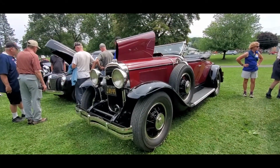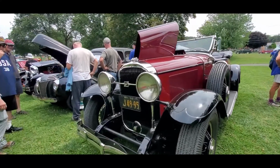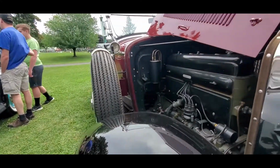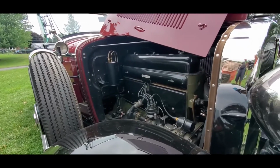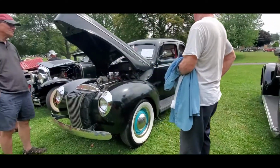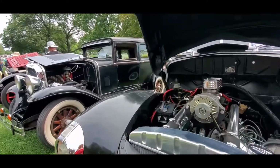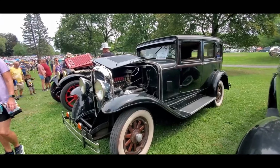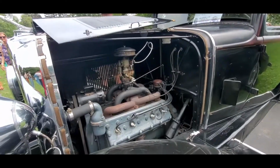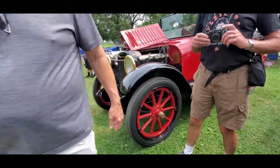Got a 1930 Buick over here. Again, remember, the 30s were just beginning to get a little touch of style. Of course, they had the overhead valve. That was David Dunbar Buick's main contribution. Beautiful little Ford, another Oakland. Now, this is interesting. This is a 1930 Oakland, the flathead V8.